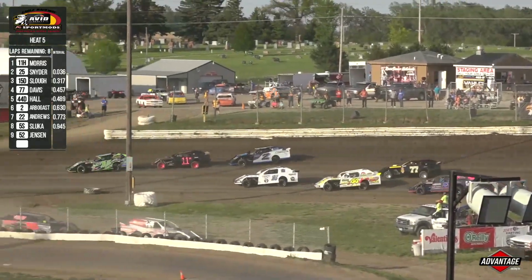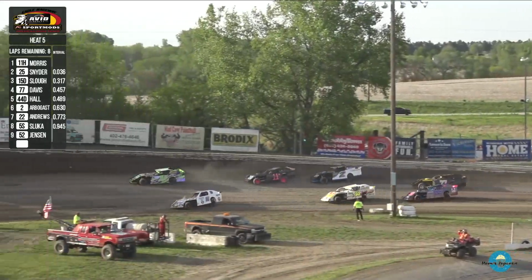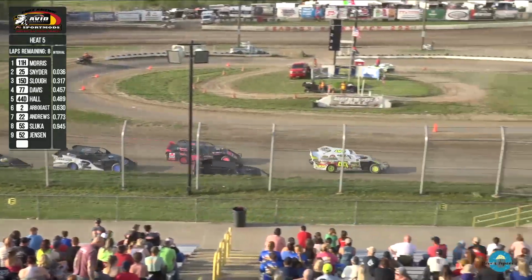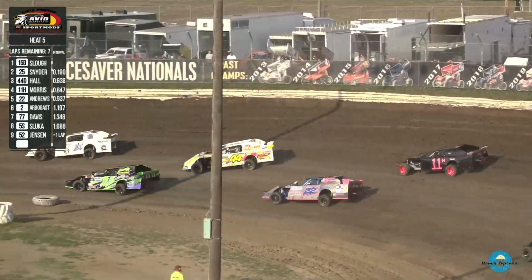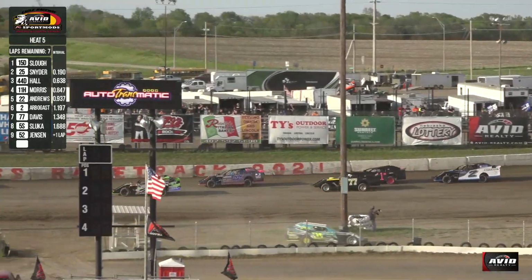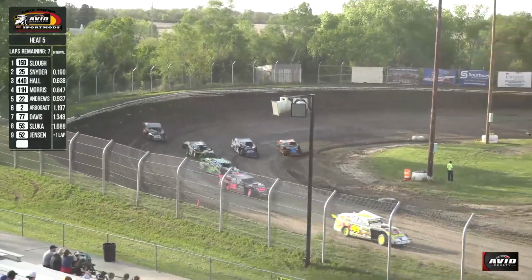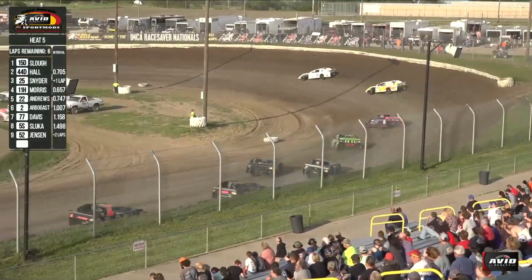Charging into corner 1. Give Nick Snyder the advantage. Holy cow. Look at Jacob Slough making a charge from 5th to 1st. Nick Snyder hanging on to the 2nd spot. Derek Hall with a strong charge off of corner number 2 to pick up that 2nd spot. Matt Andrews making his way from the back row, picking up the 3rd spot.